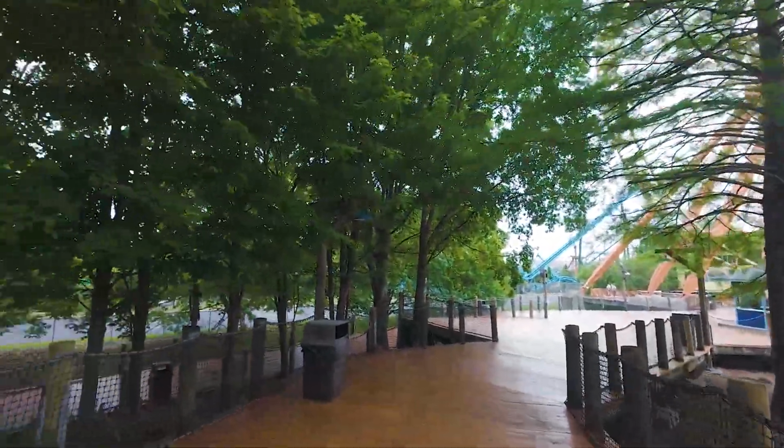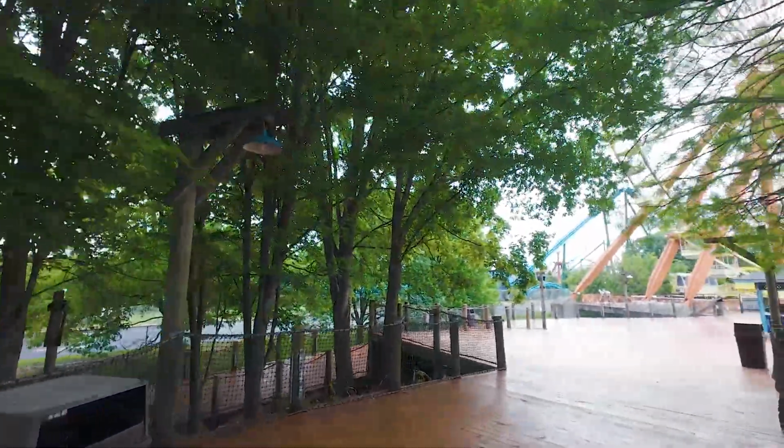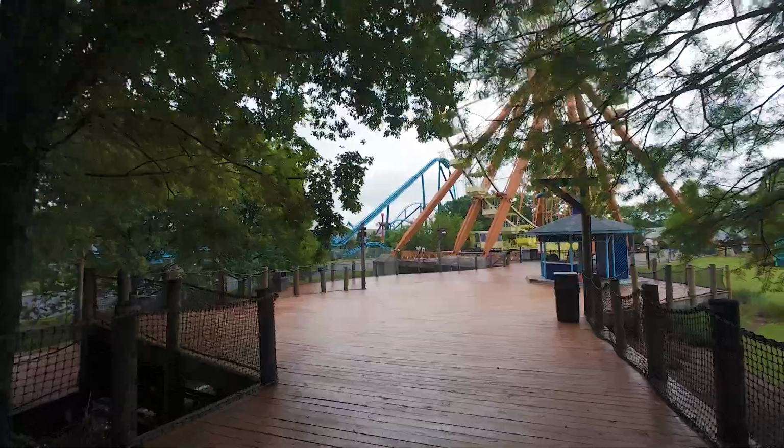And one thing I will give Kentucky Kingdom props for is there's a lot of shade down through here. A lot of shade. It's overcast today, so that's not like a big deal. I don't think the sun's supposed to come out until later this evening, after the park closes. But if anybody was here and the sun was out, all this shade would be nice. But yeah, I'll catch you guys a little bit further into the park.